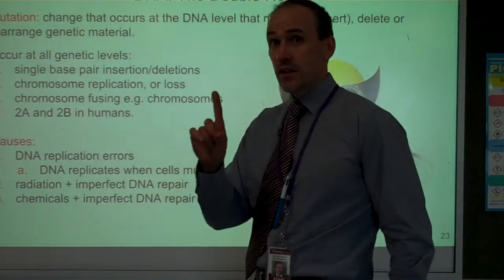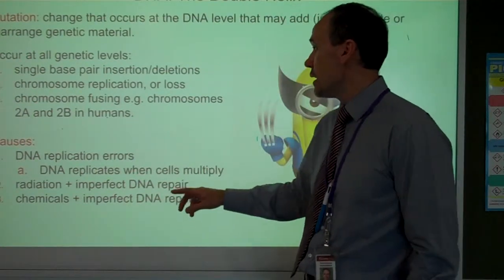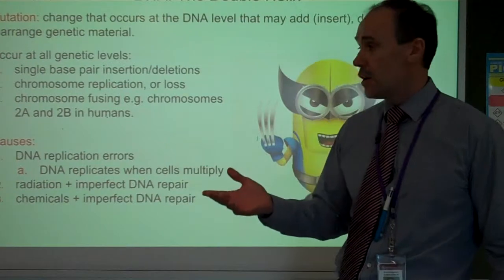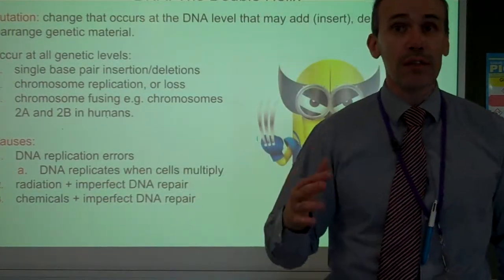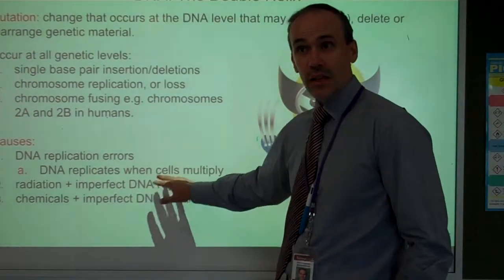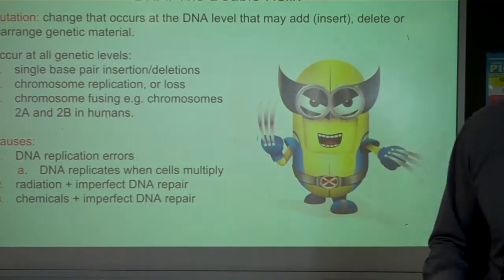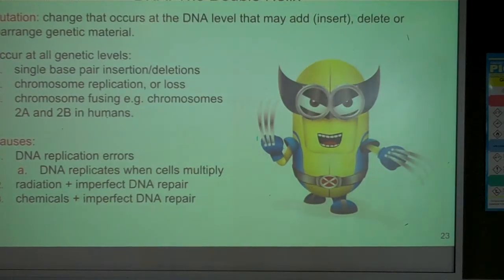The causes of these errors are DNA replication, when cells are being multiplied, radiation from the sun or X-rays, or possibly chemicals. And if that damage isn't repaired, then you have a mutation, which may cause problems in its own right. Well done, everyone.